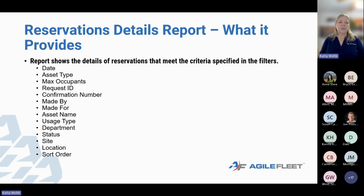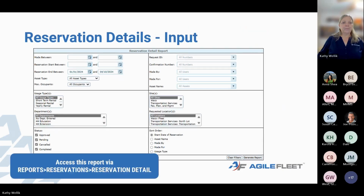Someone had told me, well, I need to know all the trips that went to this certain location during this time frame. Okay, that's not a problem. You put the time frame in and so forth. The location is on there. That is one of the things that it gives you, and you can do a sort. So there are lots of different things that you can do with this report.